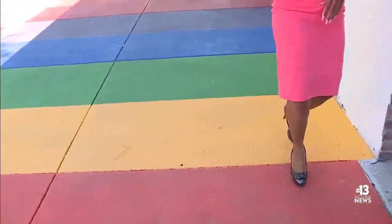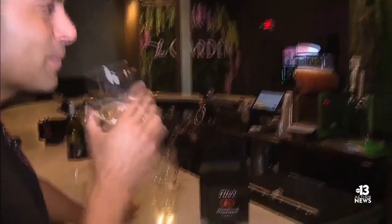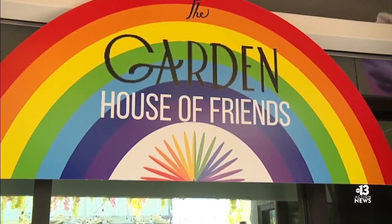The Garden even has their own colorful sidewalk. Come on in. Let me take you inside the Garden. Cheers, you guys. It's the first gay bar in the Arts District, Las Vegas. We're a brand new concept for gay nightlife in Las Vegas. We offer signature cocktails. We offer an amazing drag brunch on Saturdays and Sundays.